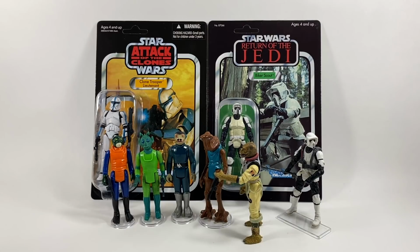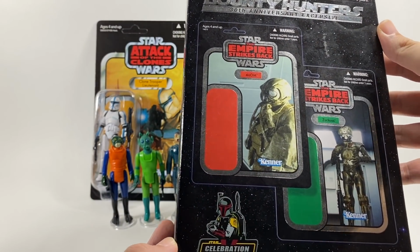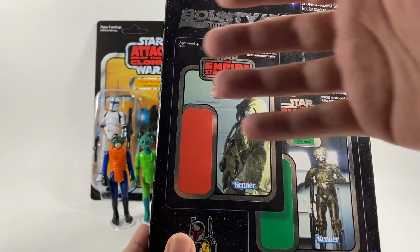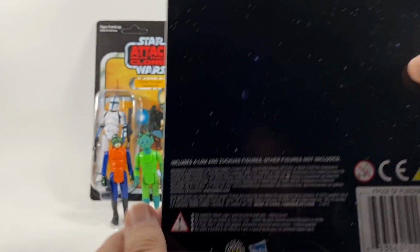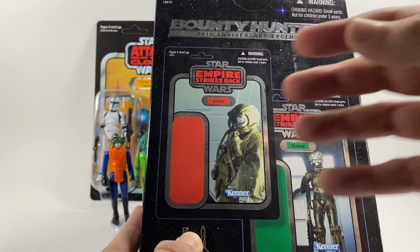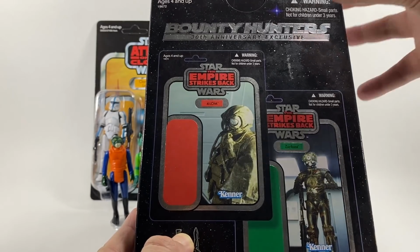Thanks as always. So if anyone doesn't know what GA is referring to with the Forlorn and Zuckuss, it's this pack here. It was the Celebration 5 exclusive where we essentially got Forlorn and Zuckuss with the names the correct way round or incorrect way round, whichever you think. And these two figures are foil chase cards, and they're done in the colour styles of the original Kenner figures. So it's like a throwback, which was pretty cool.